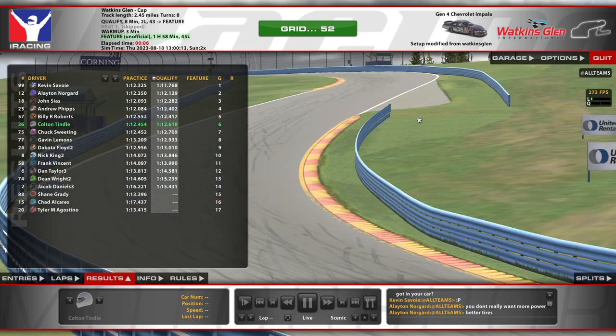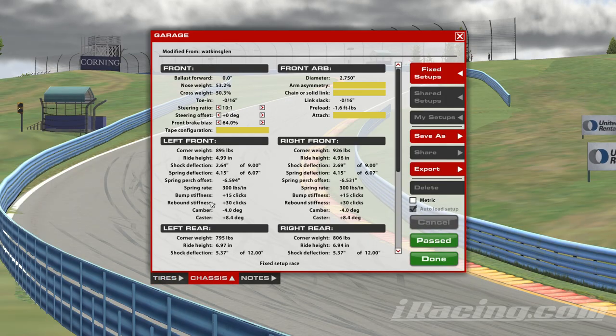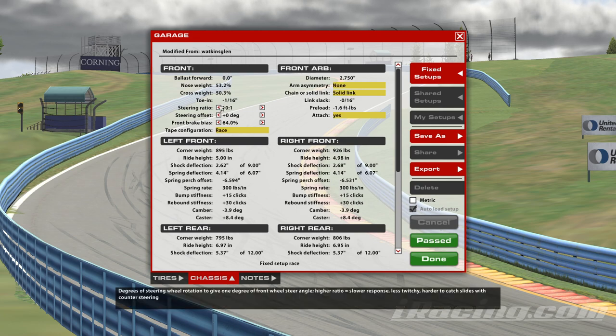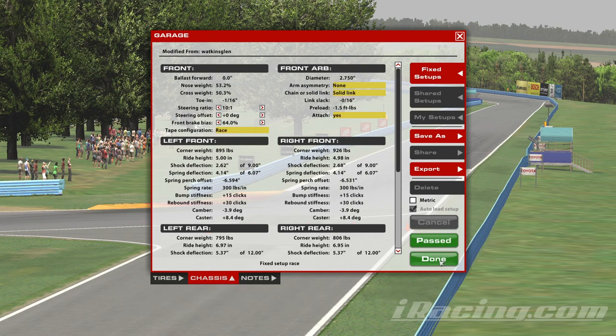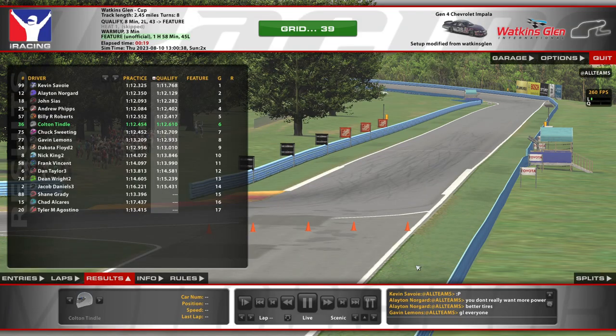We're back and ready to grid. Got my settings how I want them. I actually went with a lower steering ratio, 10 to 1. Make sure I've got as much response as possible. And I lowered my brake bias just a tiny bit, but I didn't want to overdo it on that one. So we'll do the good luck all as we head out onto the track.